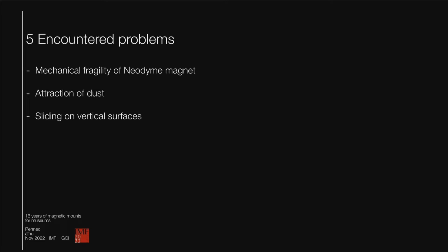There's also the sliding effect of some of the surface treatment of the showcase. Some paints are to be considered also, and if the strength of the magnet is not strong enough, the magnet can slide a little bit on the vertical surface.